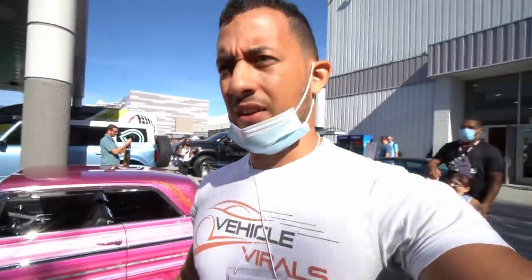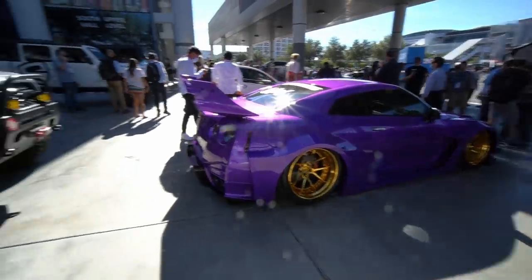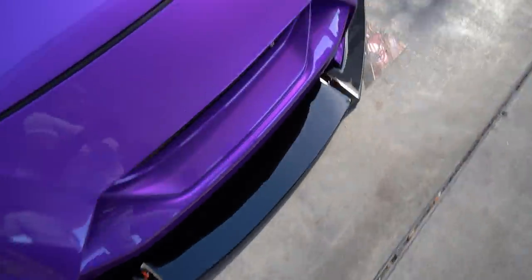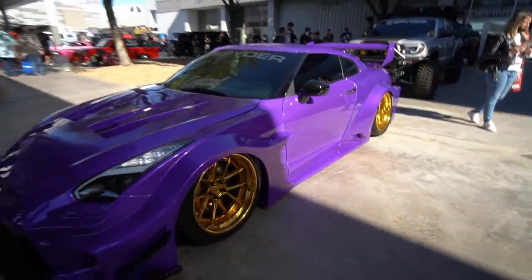All right, so we've made it outside. I guess this is where things start to get a little bit spicier. It's not so corporate, it's more so personal builds. And I guess a lot of these cars got invited to show off their car here. So it should be a little bit more unique. Yeah, so talk about unique, guys. Holy sheesh. Look how far out that front splitter sticks out. This is an insane looking car, guys.